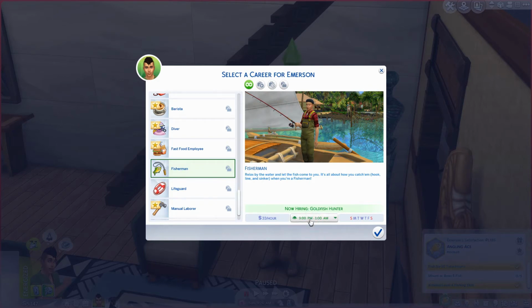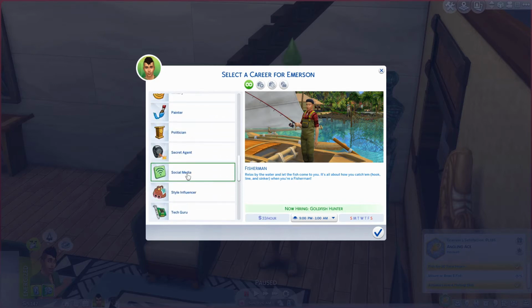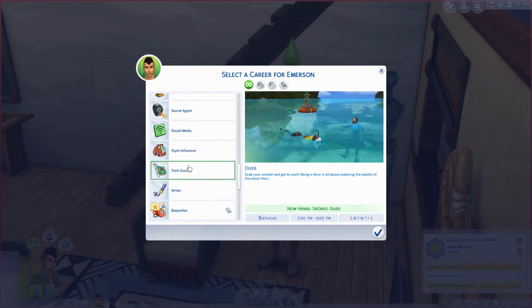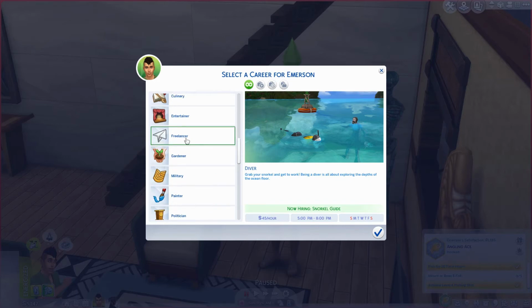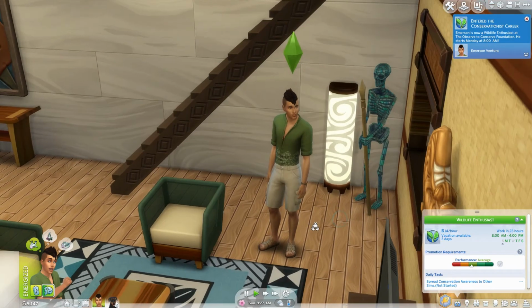That's quite cool that you can just be a part-time fisherman. Awesome. Can you get 2 part-time jobs? That'd be awesome, wouldn't it? So we could do that as well at some point if he gets through his conservationist career. But we're going to go with conservationist for now, if I can find it again. So he's going to be a wildlife enthusiast.